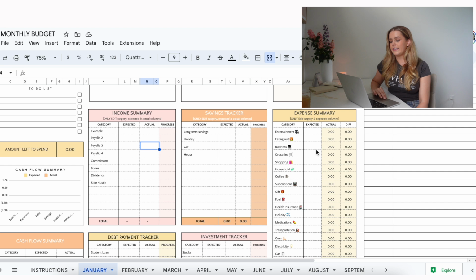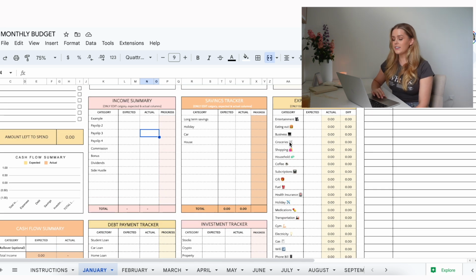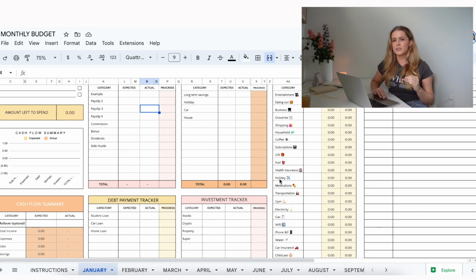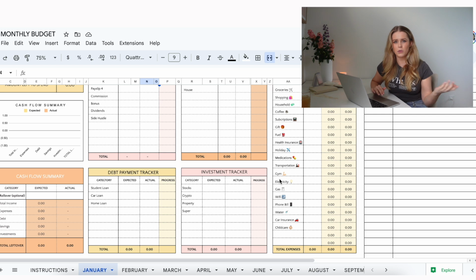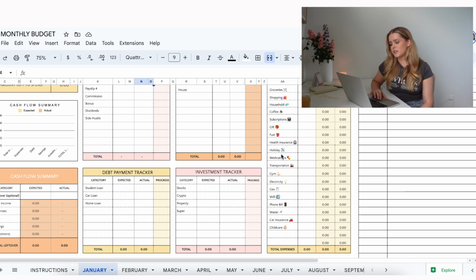Then over here, this is the expense summary, which is where we're going to be spending most of our time. You guys can completely customize this as well and change them. And I've actually combined the expenses and bills together because I know a lot of budgeting templates seem to have the bills in a separate section, but I personally feel like bills are a part of your expenses. And when you copy and paste your expenses for the month into your expense tracker, it includes your bills anyway, so I decided to put them together, but you can completely change these.